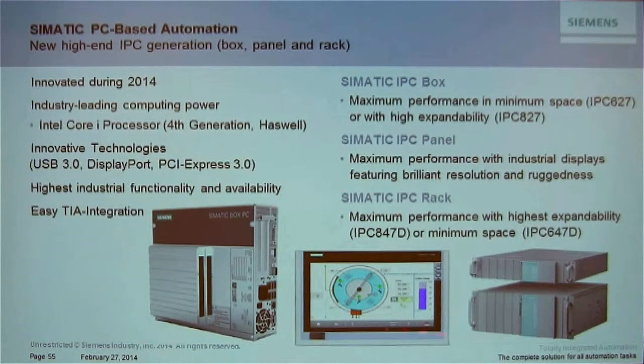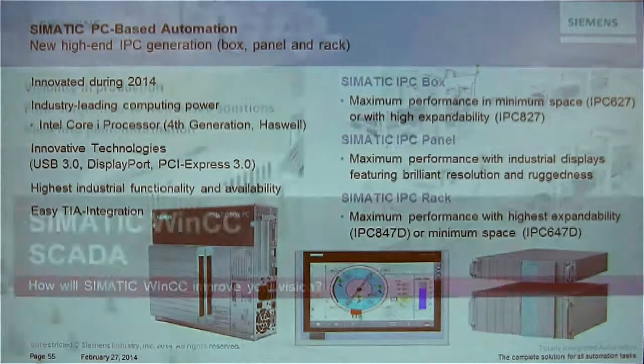But the point with our PCs is that with this new Haswell 4th generation controller, we will innovate all of our PC-based lines, either our box, our IPC panels, our IPC racks. They will all be innovated in this fiscal year with that new 4th generation Haswell controller.